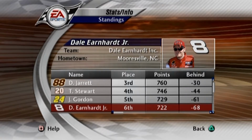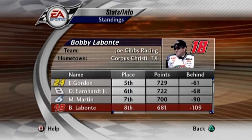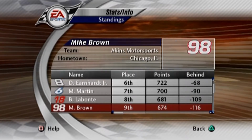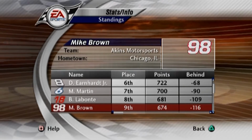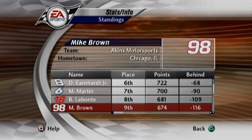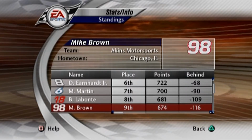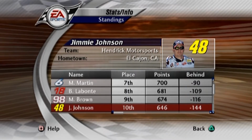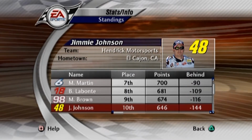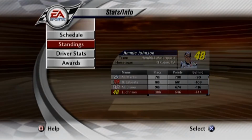6th is Dale Earnhardt Jr., 68 points back. Mark Martin, 90 points back in 7th. Bobby Labonte, 109 points back in 8th. 9th is Mike Brown, 116 points back. He's made his way into the top 10. Was he in the top 10 last week? I don't remember. Let me know in the comments below in case I forget. And rounding out the top 10 is Jimmy Johnson, 144 points behind.